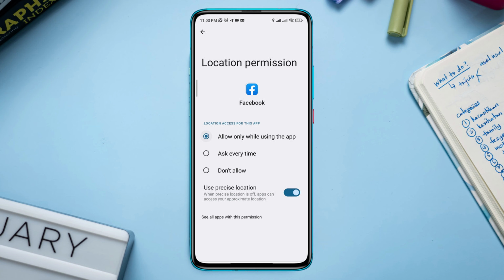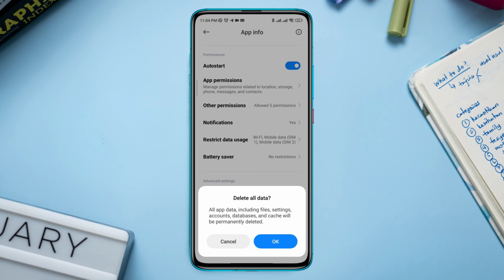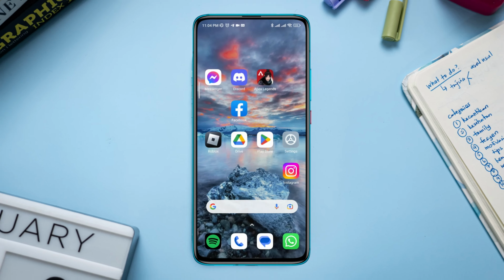Tap Battery Saver. Choose No Restriction. Enable all the settings. Now tap Clear Data. Tap Clear All Data. Tap OK. Now go back. Now re-log into your Facebook account first.